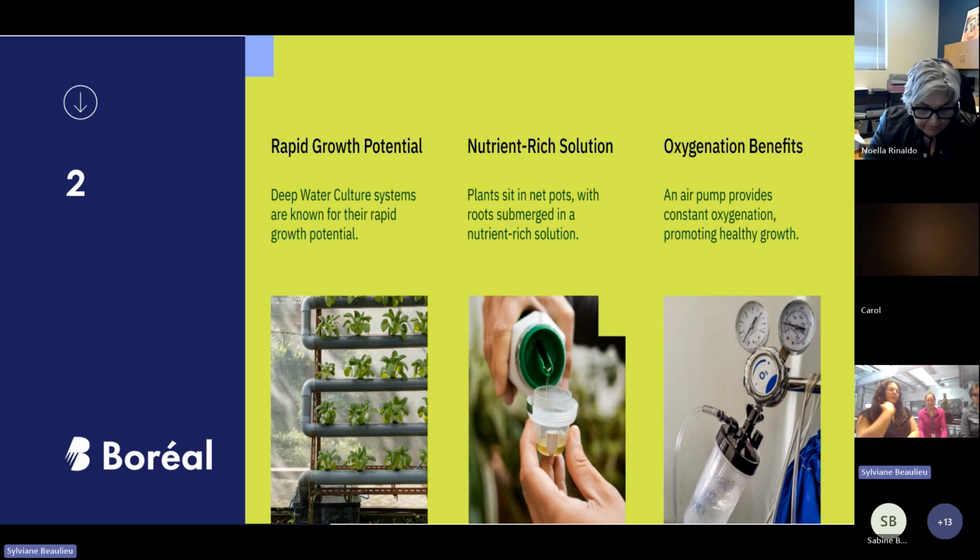DWC is awesome because the plants grow like crazy, especially leafy greens like lettuce or basil. But you do have to keep an eye on things. If your air pump stops or your water gets too warm, roots can get mushy fast. Trust me, root rot is not a fun surprise. So, I always recommend checking your pump daily, keeping the water cool, and changing the nutrient mix every week or so. Keep it clean and bubbly, and your plants will love you for it.